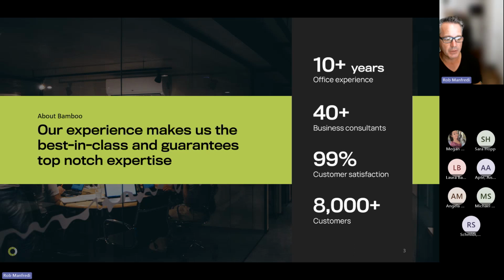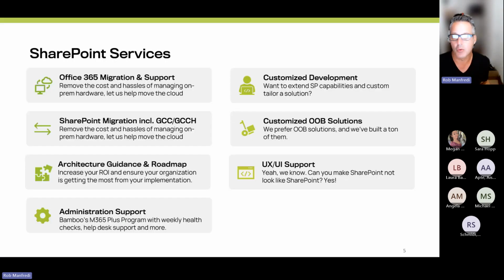We're a small company. We're only about 40 people. Our headquarters is in Reston, Virginia, which is outside of Washington, D.C. So not only do we offer products, but we also do Microsoft 365 services, which includes both migrations and support. We also do migrations into the GCC and GCC High for all of you customers that serve the DoD. We can do architecture work. We can do administration and managed services work.